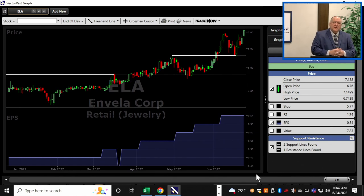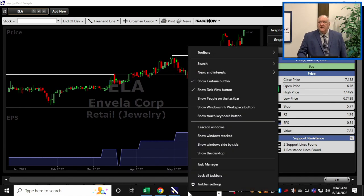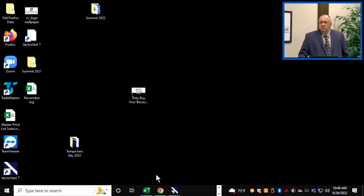So the last piece is I want to avoid buying stocks that are overextended in their price action. The price has gone parabolic or gapped. And I also want to avoid stocks that are near resistance. So we have the tool.